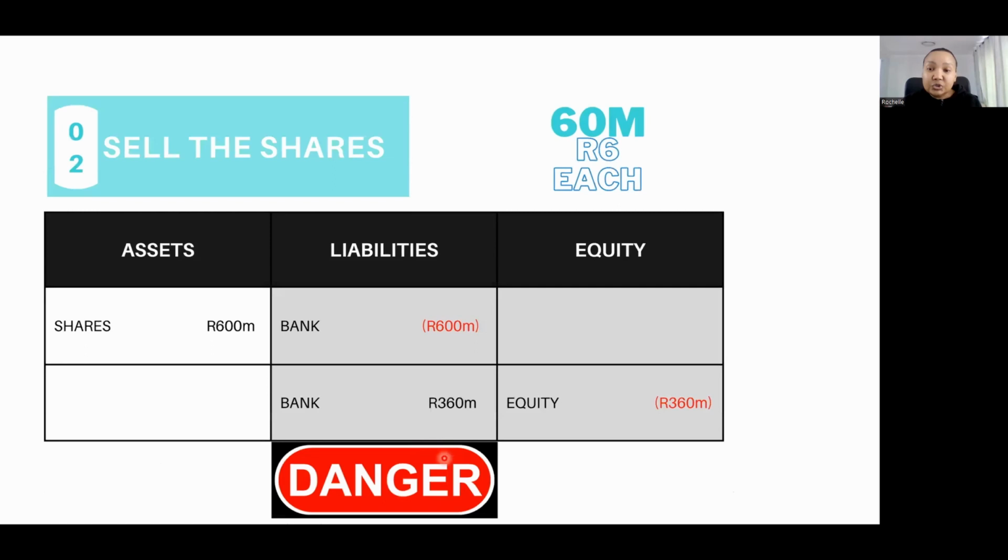Now let's go to the next one. They are now going to sell us these shares, but because we are previously disadvantaged and they want to empower us, they're giving us the shares for 6 Rand a share. Okay, so now we are going to put in 360 million into the company, which means the difference is becoming smaller now, because the shareholders have put in 360 million.